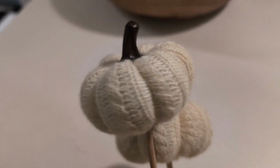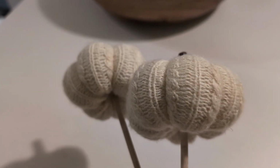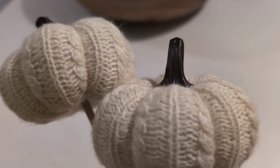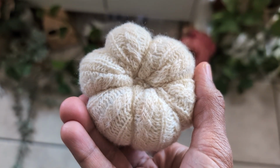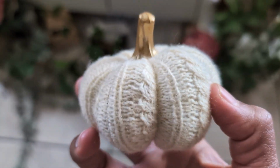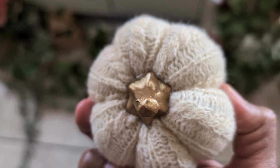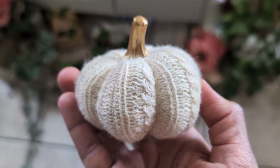Next, I took these two little woolly pumpkins from the Dollar Tree and removed the stick that they were on. That was pretty easy, just twist and pull and they came out. And I painted the stems gold, and I thought these were absolutely precious. So they're going on my son's play kitchen, and they make a beautiful addition to his Thanksgiving decor.